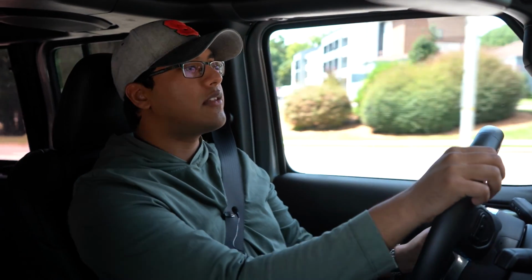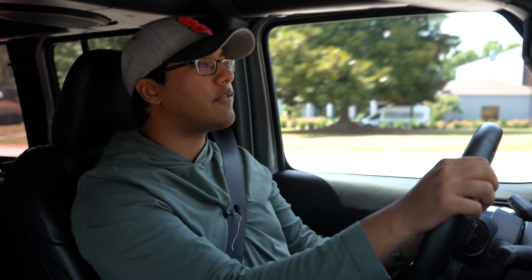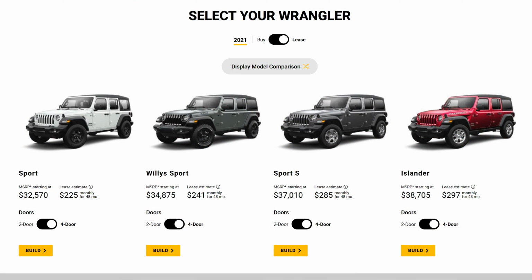But I'm going to make it make sense for you, because you should not be financing these things or even paying cash for it. You should be leasing it. Even if you were to get a regular Jeep Wrangler, I think you should be leasing it, honestly. If you were to get the standard engines in a Rubicon trim, try and lease that.